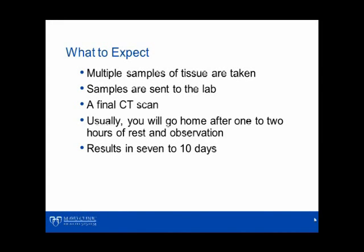After we take the sample, we send it to the pathology lab to be analyzed. After we take our samples, we take one more CAT scan to see if everything is okay. Next, you will go to the recovery room for a few hours.